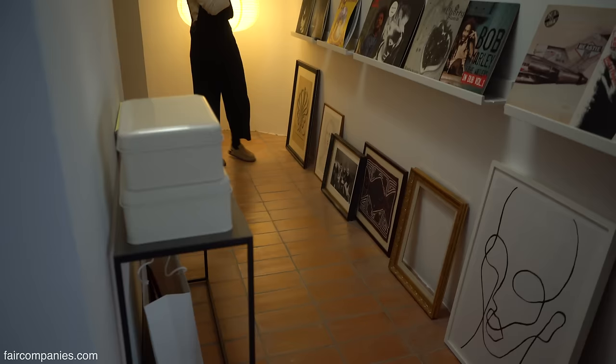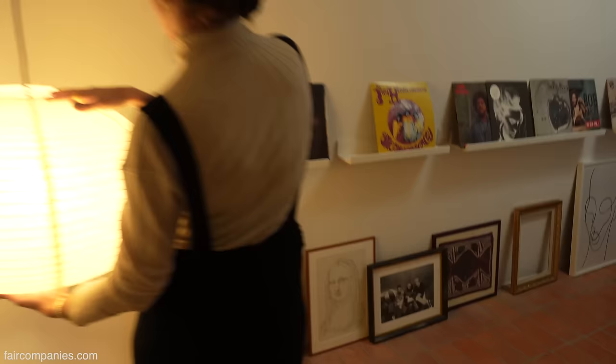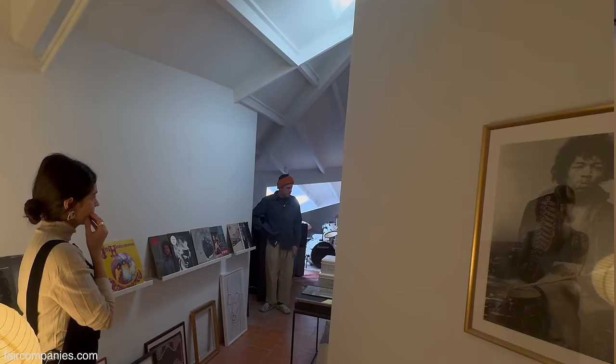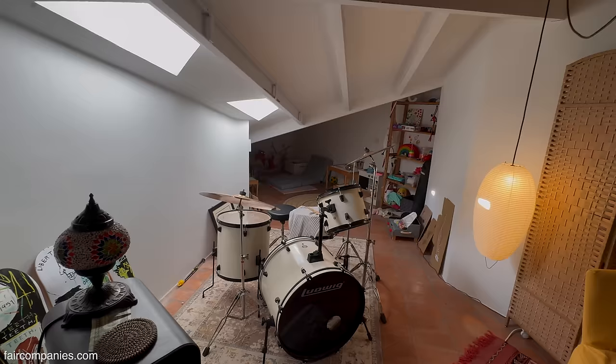Look at that little corner there. And that was completely original. We didn't do anything here. We just painted. That's what I meant, the quality of the guys that built this in the first place in the 70s. They really put in some really good work.